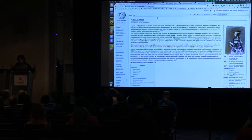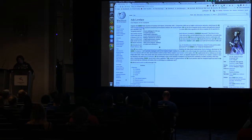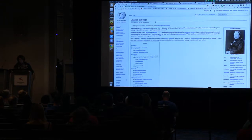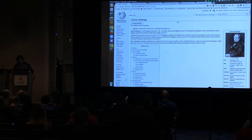For example, for Ada Lovelace, we can see that in the first paragraph, we're reading about someone chiefly known for his work on Charles Babbage's proposed mechanical general purpose computer. And that's the first sentence. And I was looking at it, and I was like, that doesn't usually read as a guy putting up the work of his wife in the first sentence. I wonder if Charles Babbage has his wife in the first sentence. Is the answer, as you can expect, no. In fact, Ada Lovelace is way, way down in that page for Charles Babbage.